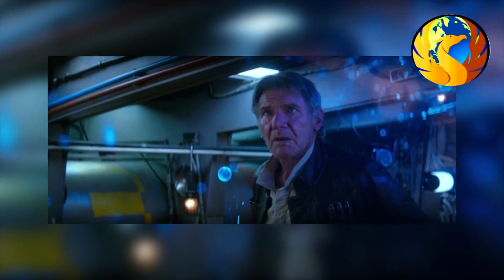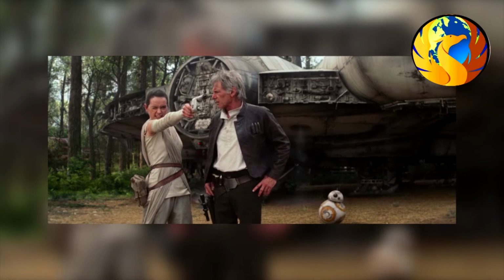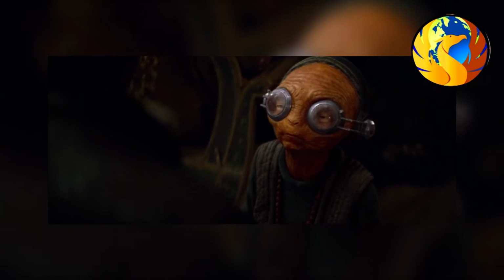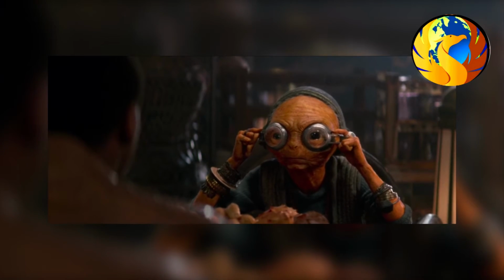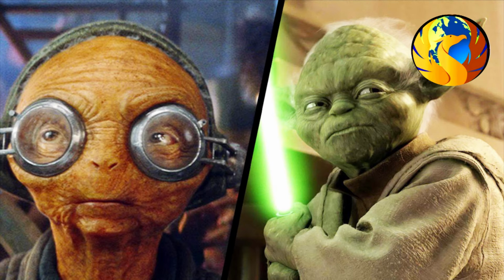When Rey meets Han Solo aboard the Millennium Falcon, she finds a sort of father figure or guru, who himself has taken the hero's journey and who can help Rey grow. Han Solo then introduces Rey to Maz, who has lived long enough to see the same eyes in different people. Maz helps lead Rey down the path by telling her about Luke. Did you notice how similar Maz and Yoda's roles are? That's because they are both mentors.